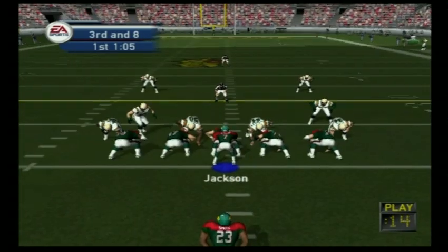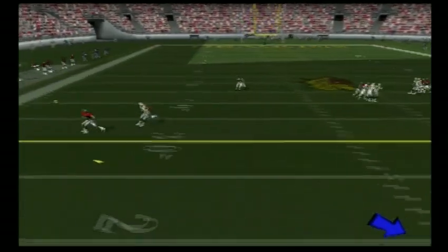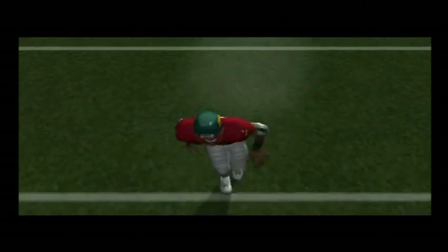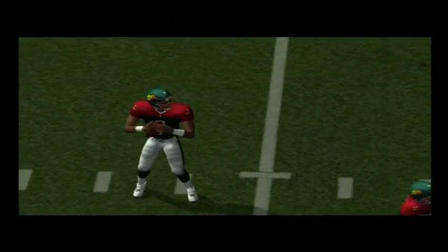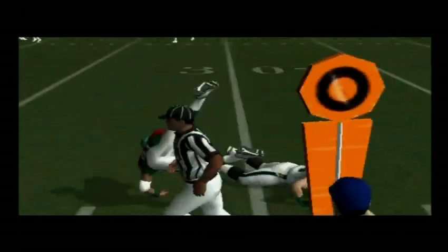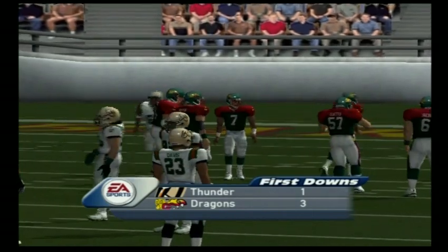Nickel back in this time. Drops back to throw. Pass is left. Pass is complete. Number 96 with the takedown at the 32. That was a great pass play, John. Let's look at it again. That was an incredible individual effort by the quarterback. Look how fast he releases the ball after he made his decision where he wanted to go with it.